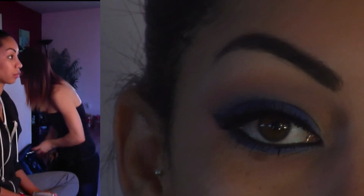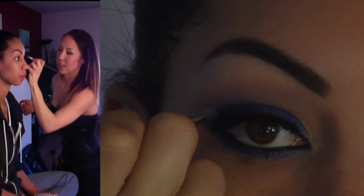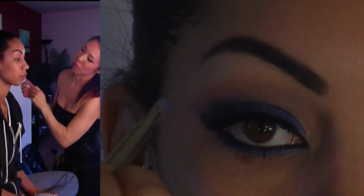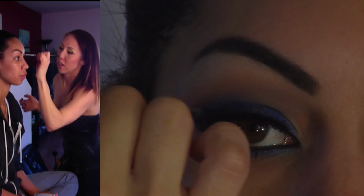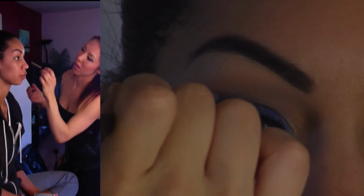I like to go back after I get the shadow on and do a little bit of touch up here and there. So now I see where the lashes look straight ahead. I can see that it's totally okay with adding a little bit more purple. So that way it peeks out just a little bit more. And hence, again, another reason why we don't have foundation on.